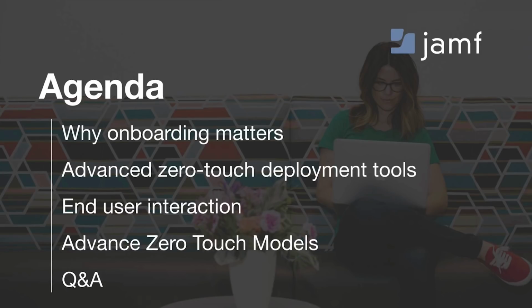Let's take a look at the agenda. First up, why onboarding matters. The short answer is, it's great. We'll go into more detail, but that's all you need to know. Then we'll go over 3 of our favorite zero-touch apps in the interest of augmenting your current onboarding process. All of these offer user interaction, so we'll talk about how to leverage that, and to wrap up with some advanced models on how to make this all work.